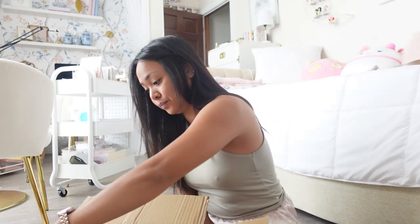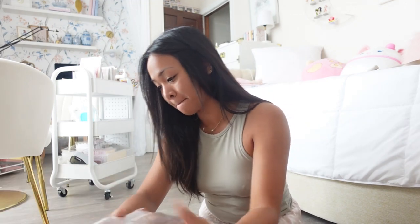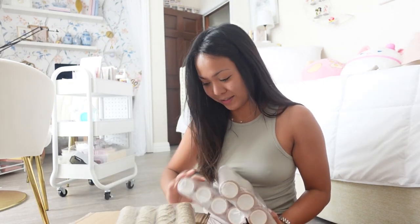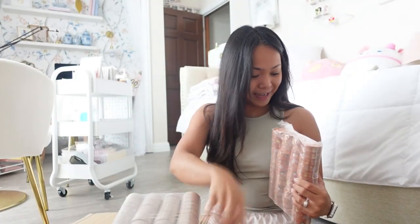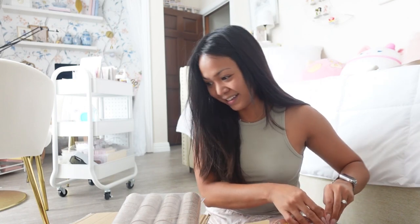So anyways, first and foremost, these are washis and PET tapes, and I'm excited. I'm going to give you a sneak peek of one. Oh, it came out. Oh my god, that's my art. I love this.